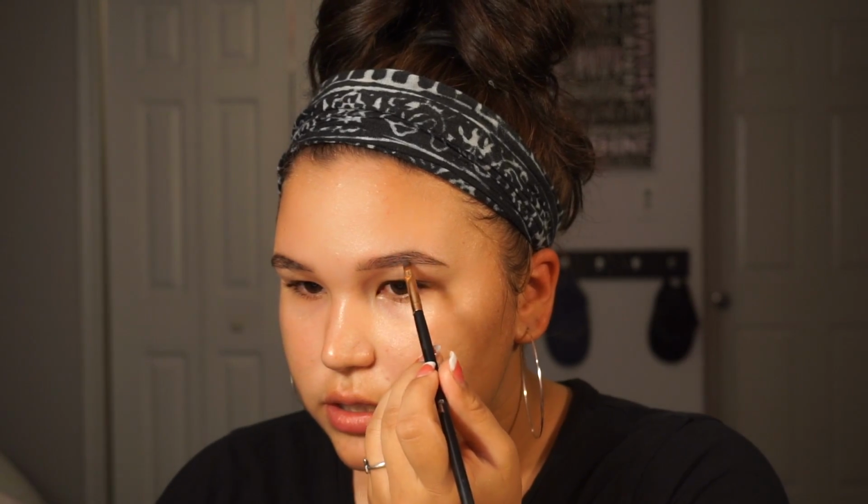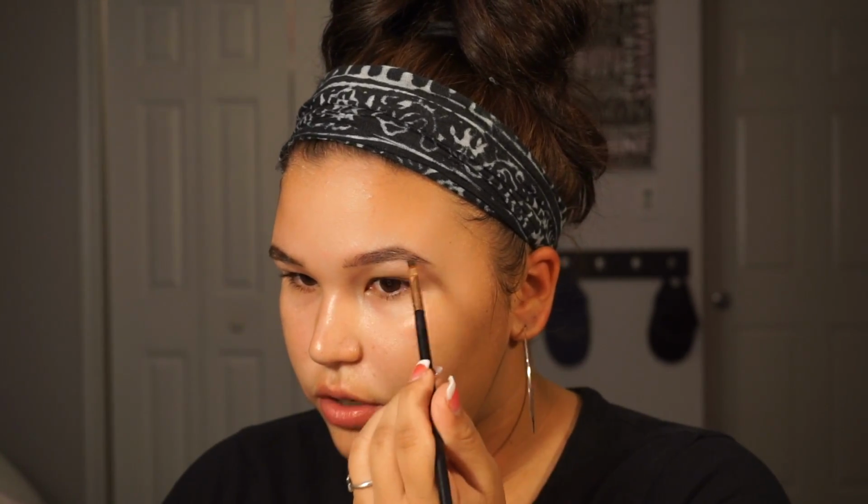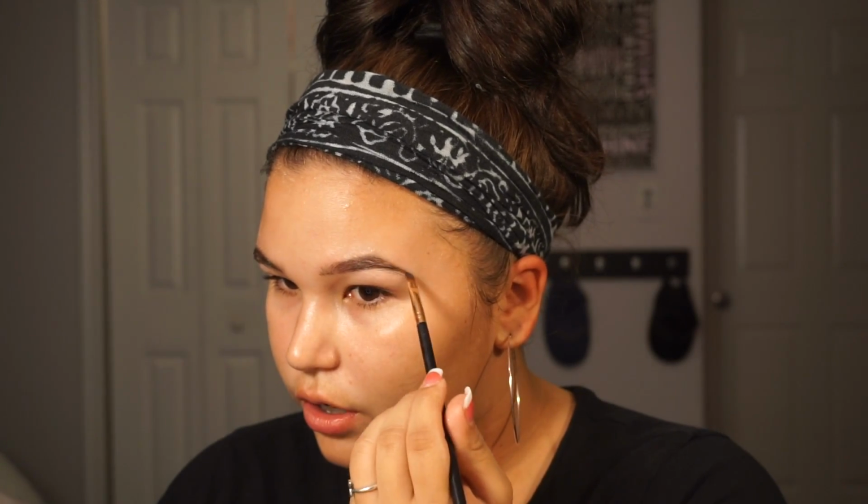So what you're gonna do is, since you have more product on the brush right now, you're gonna basically start at the middle and work your way out. Now that you have less product on the end of this thing, you're gonna just put it towards the front. Rest of that product that you have, you're just gonna dab it, just a little dab. Basically, just do soft strokes. You don't want to do super heavy strokes when doing your brows.